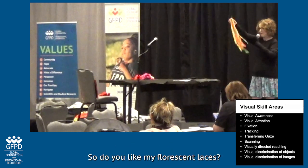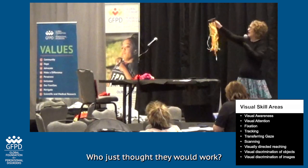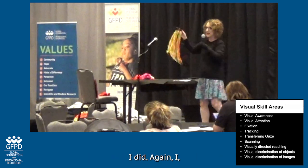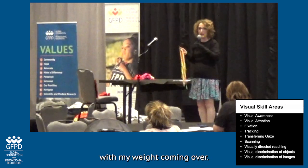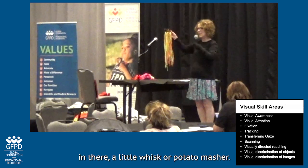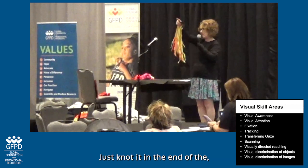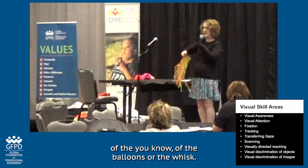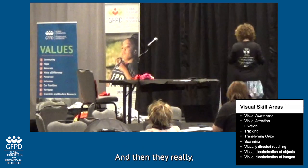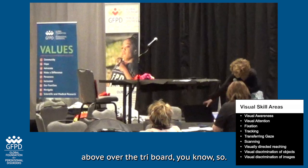So do you like my fluorescent laces? Who would have thought they would work? I was actually so careful with my weight coming over, but I would also have these tied in the end of a whisk or a potato masher, just knotted in the end of the balloon bit of the whisk. And then they work really well above, over the tri-board.